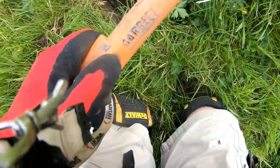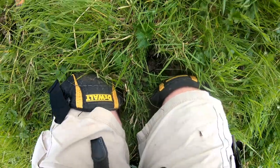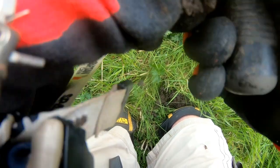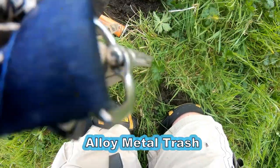Just turn the good old trusty pinpointer on. There it is. This is a piece of crap, I'm afraid. A large lump of rubbish. I have no idea what it is, but it's a lump of old useless stuff that we'll take out of the farm field.